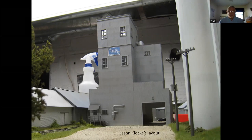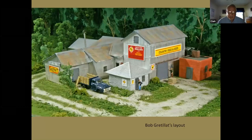But anyway, this is Bob Gretlitz. He took a photo of a real neat feed mill and made a model of it. He can tell us where the building is actually located. So I included it here.